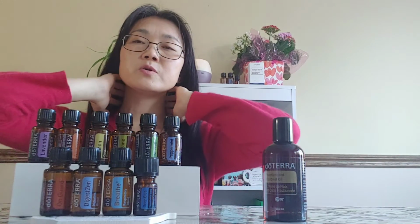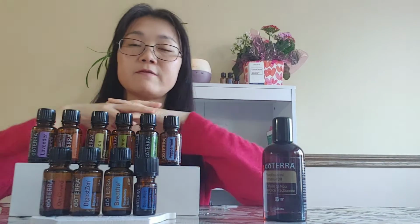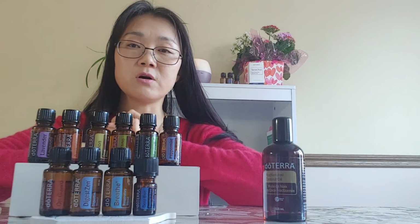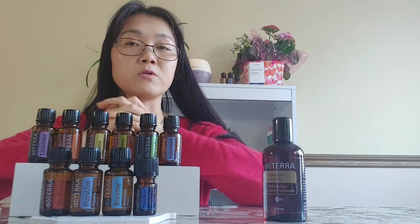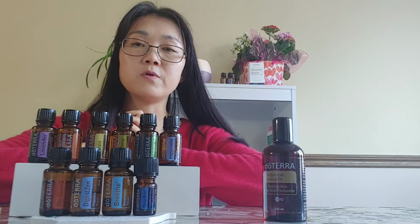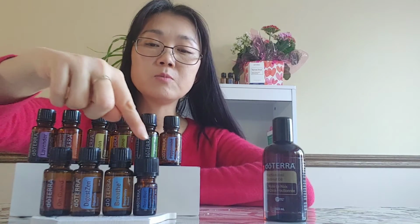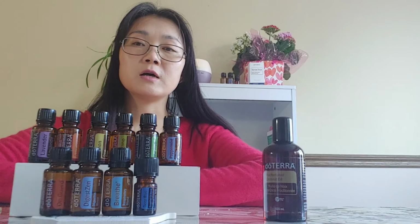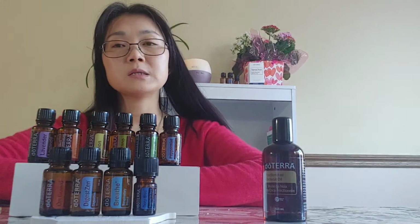If you have a problem with your neck, a lot of people have neck problems, shoulder problems. That's connected to the high use of our cell phones. We're watching TV, we're on the computer all the time, we're looking at our cell phone all the time, and we have neck and shoulder problems. In this case, we use the Deep Blue blend, which is very good for relaxing the muscle, to take away that pain that's bothering us for certain movements.